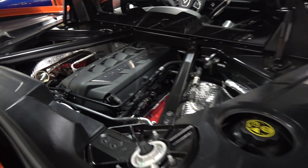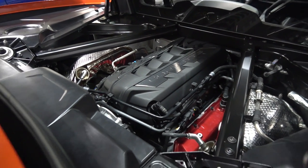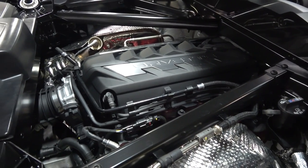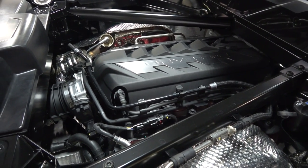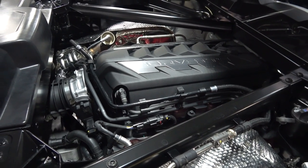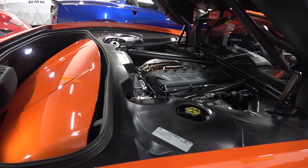So you're looking at mid-engine, which is, I mean, I'm just trying to think from the perspective of an individual, if you're going to work on this yourself, what you're going to do. And now I'm looking at the moddability.